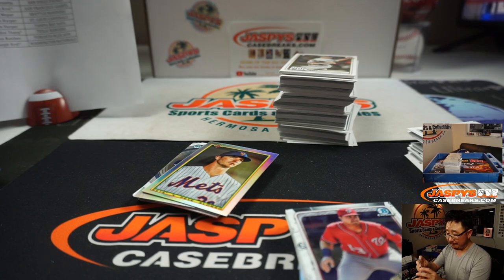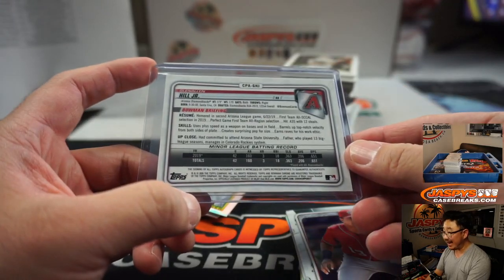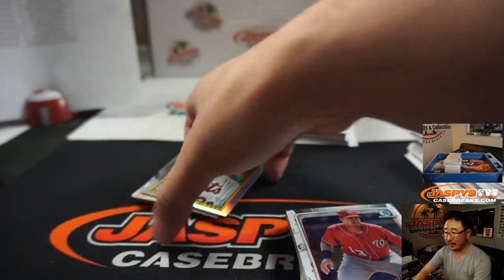There's Glenn Allen Hill, another son of an old ball player. Glenn Allen Hill Jr. for the Diamondbacks. That goes to Michael Lang.